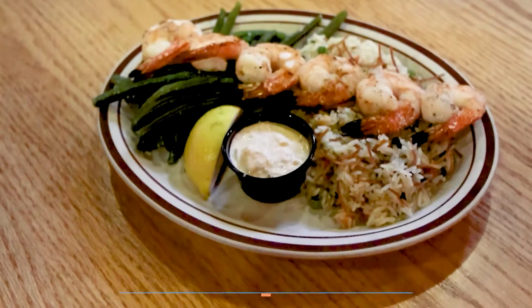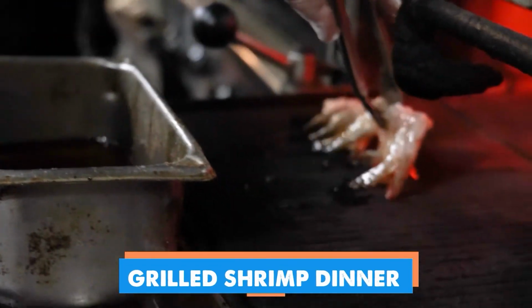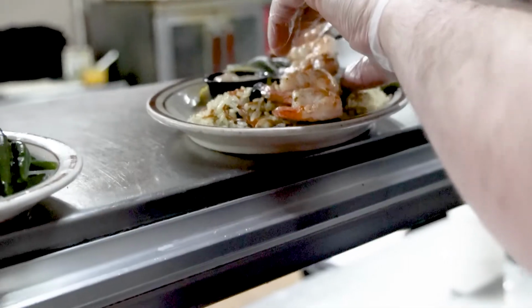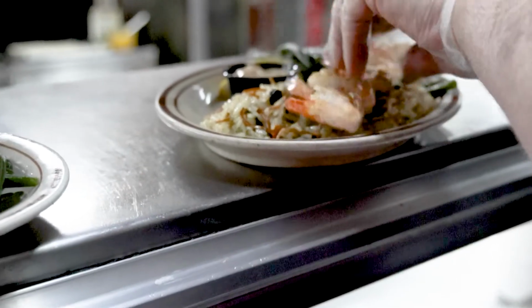Sure, so we've got our grilled shrimp dinner. 6 nice jumbo shrimp on a skewer, seasoned with our Cajun spice, grilled to perfection, served over a homemade rice pilaf and some sauteed green beans with a side of our homemade Creole tartar sauce.